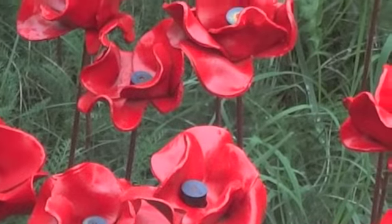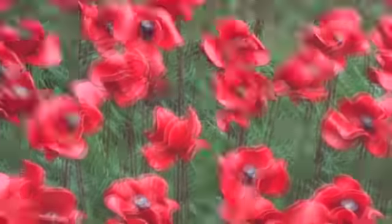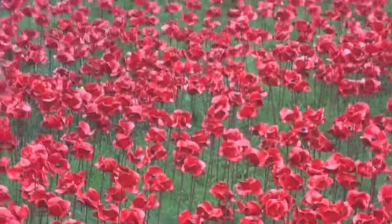Each poppy is made from ceramic by hand by some 60 different artists.